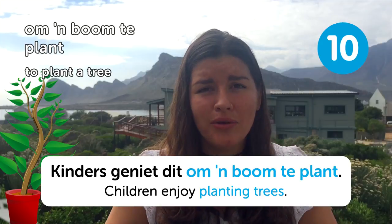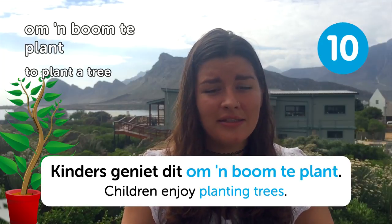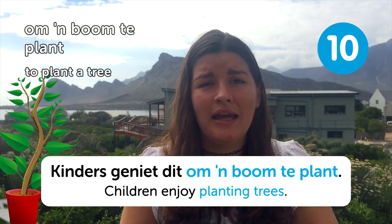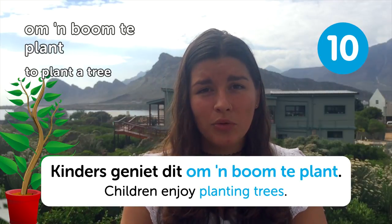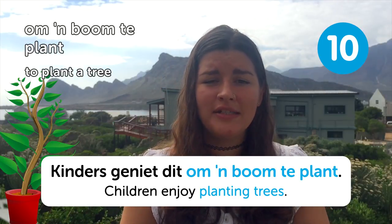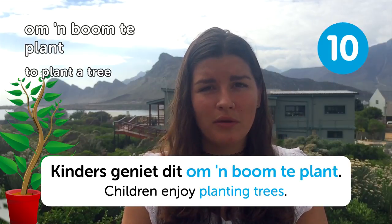No, it's so easy. Just go to the local nursery, buy a little plant, buy a little tree, go find a piece of ground and stick it in. It's so easy and it helps our earth and it helps the air we're breathing be a little bit more clear. Planting trees is such an enriching experience, so much more than people think.